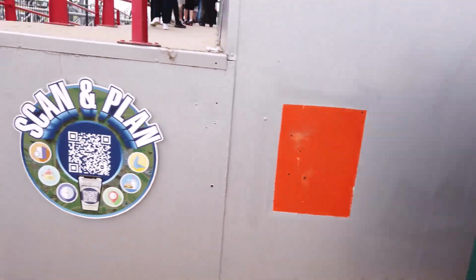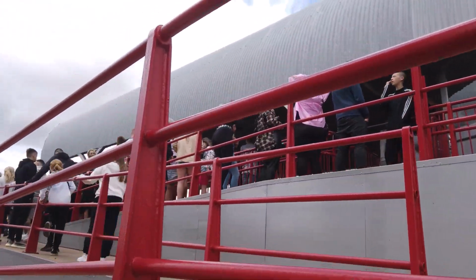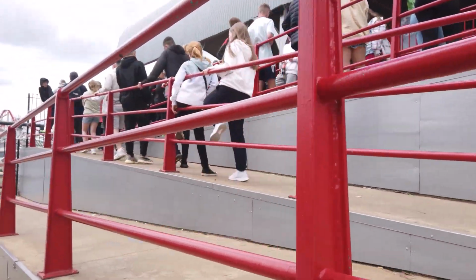It's time for a ride on Velocity. So this has only just opened, so it's got a fairly big queue. Hopefully it won't take too long.